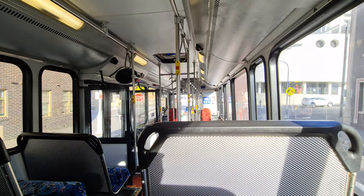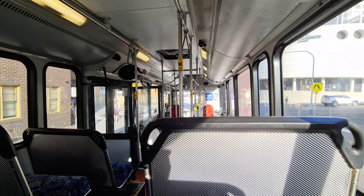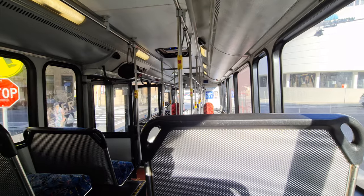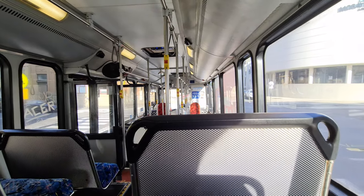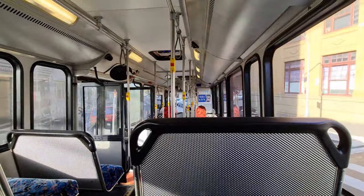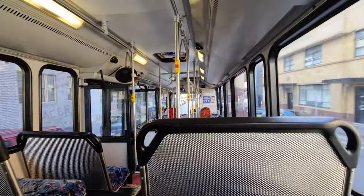To try and improve their interior appearance, the seat backs have been covered in a textured metal panelling to prevent tagging. But as a general rule of thumb, the closer you sit to the front, the cleaner these buses are. So let's pop right down the front now and enjoy the view from the sideways seating.